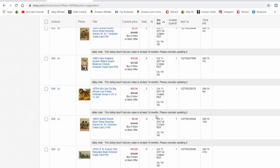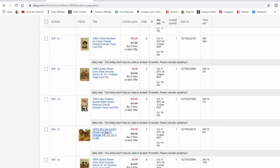So I'll still be able to see where they are at in my listing day frame here. Now, I know that I listed ones right before. Again, here's the one we were talking about, the die cut lions. And right above it, I know I listed a whole bunch of stuff on the same time frame, 1 minute before. Here, this one is 3:33. The lions were listed at 3:34, 1 minute later.